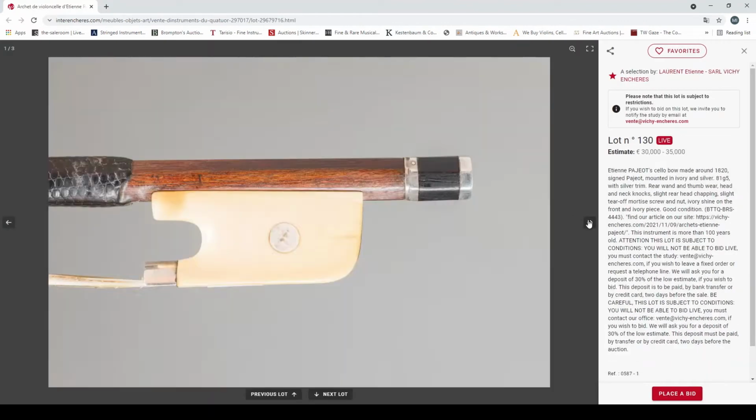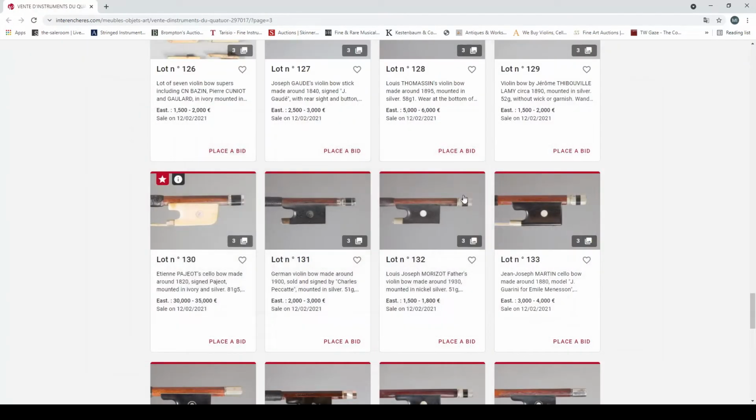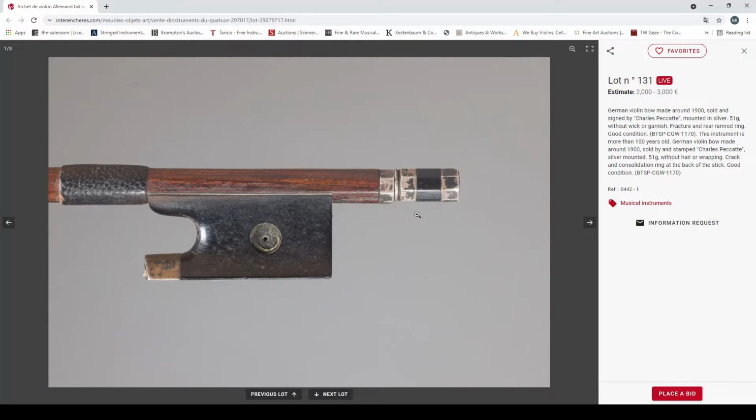A cello bow by Etienne Pajot, around 1820. So this is a big one. 30 to 35,000. There is the estimate there. It's got ivory in it, so that can make things a bit more complicated. German violin bow, made around 1900.